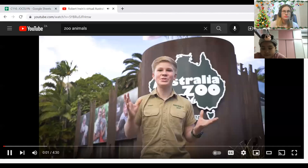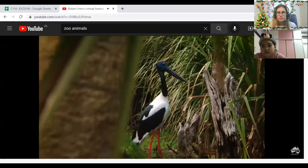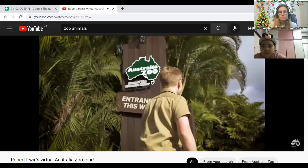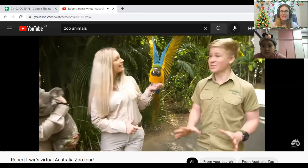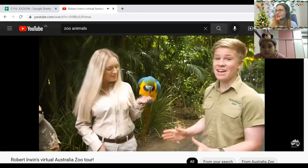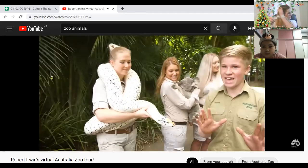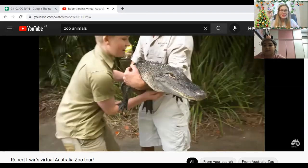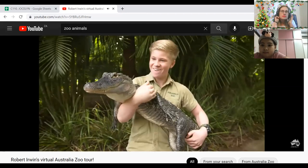Welcome to Australia Zoo. My mum and dad built the zoo from a tiny little reptile park to what it is today. Isn't it incredible? Let's go check it out. Here at Australia Zoo, you can meet all these awesome animals. We've got this gorgeous macaw here, a beautiful little koala. This is Jenny, the Burmese python, and my favorite, Andre the alligator. Have a go at this guy. Here at Australia Zoo, everything is hands-on. Woohoo!